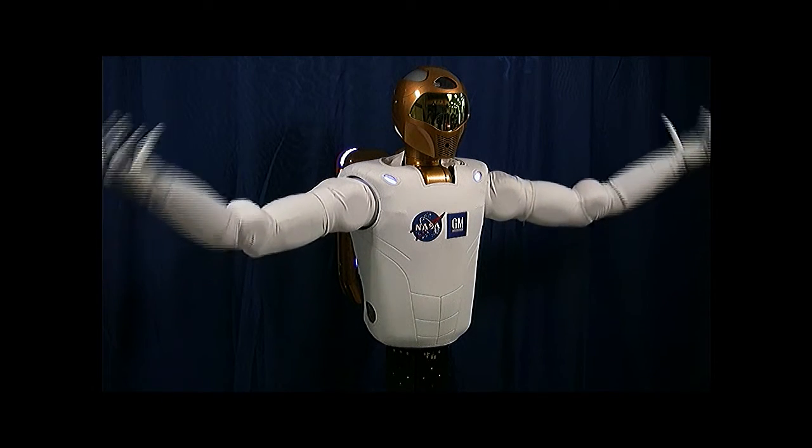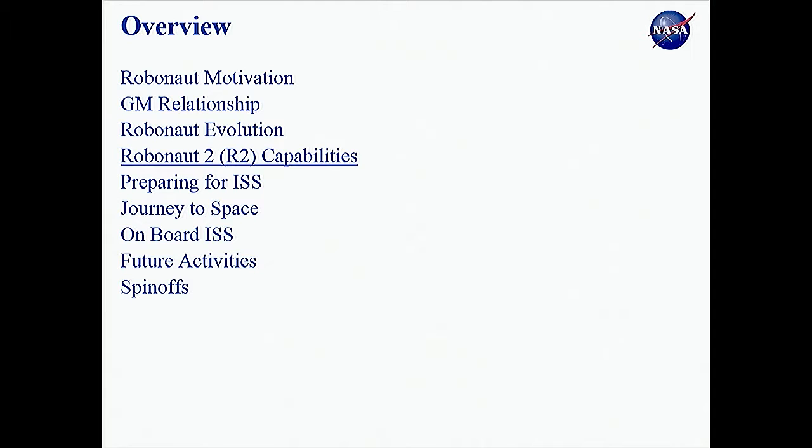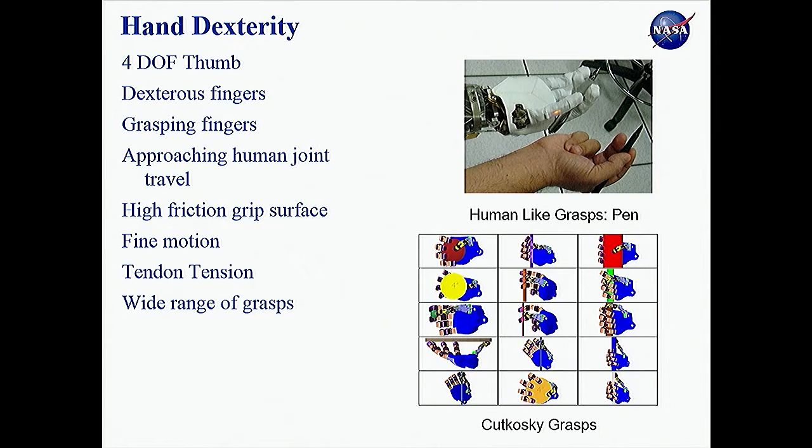If you haven't noticed yet, the biceps were modeled on mine. So, a little bit about our capabilities. The hand obviously is very important if you're going to perform the kind of work to help people in space and on the ground. One of the improvements we made between Robonaut 1 and Robonaut 2 is we added an extra joint in the thumb to give it 4 degrees of freedom.